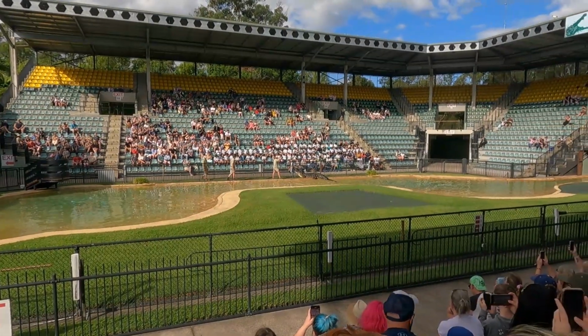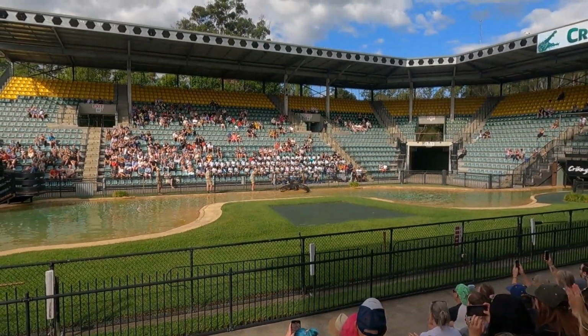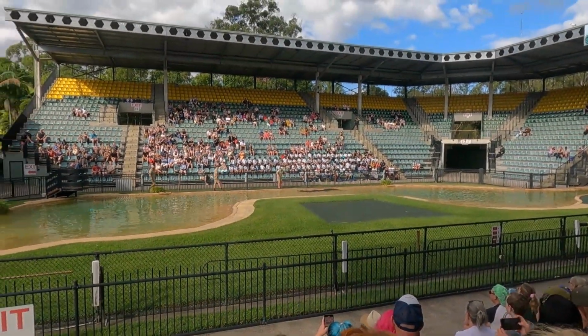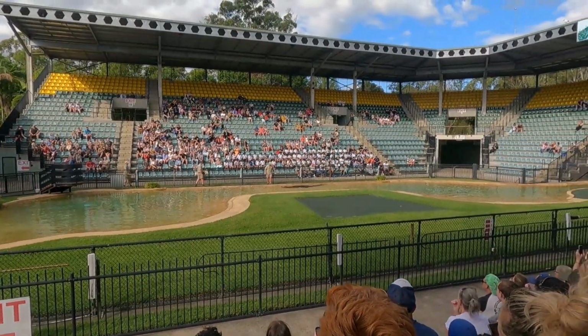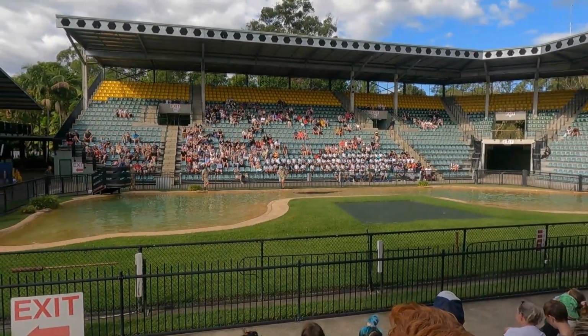How cool is that, eh? Such a cool angle. Literally, he can strike out from beneath the water surface and whack this fence in one go. So you never feel too comfortable or confident standing on this side of the enclosure.